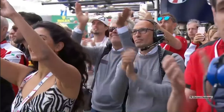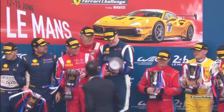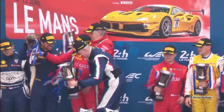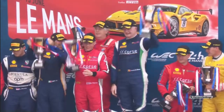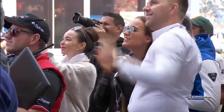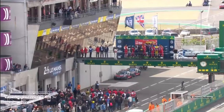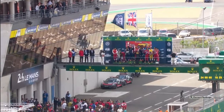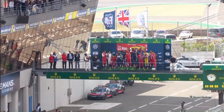Adam Carroll will receive his. And, of course, in addition, there you can see Laurent Damouz receives his trophy, that will take pride of place on Laurent's mantelpiece, I feel sure. So absolutely brilliant. Well, an extraordinary race as the Pirelli trophies are presented as well across all classes. An extraordinary race from the Ferrari Challenge here in support of the 24 Hours of Le Mans.